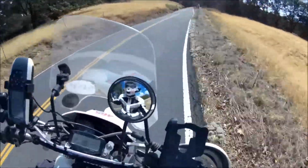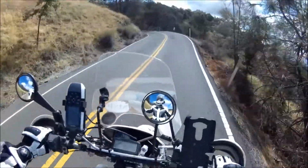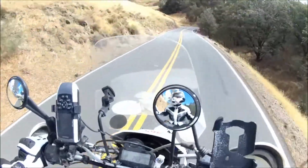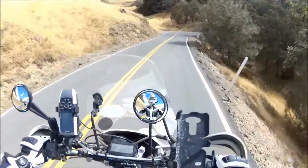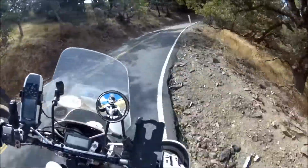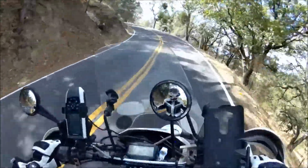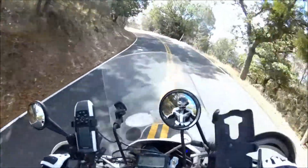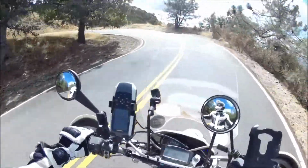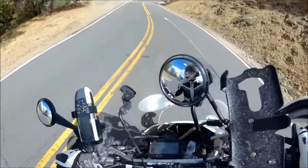Let me do a full throttle here. Not bad, it's got some good power. We're at about 3,600 feet. I think the jetting helped a lot, and it will help because we're going to be going up to higher places again. All right, so this is pretty much Mount Hamilton. I will shut up now, and we'll just get some videos along the way. But yeah, that's pretty much my introduction to the ride. Mount Hamilton.